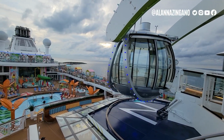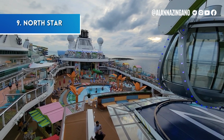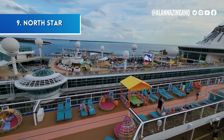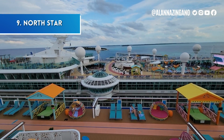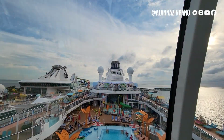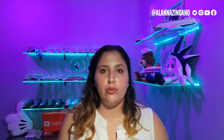Coming in at number 9 is the North Star. This offers a really fun ride to anyone who doesn't mind heights. Now, it may not be the most thrilling thing out there, and if you're unfamiliar, the North Star is available on Royal Caribbean. It is a glass-enclosed pod, very similar to the London Eye.